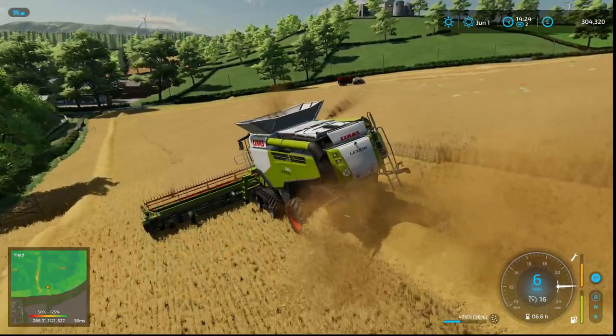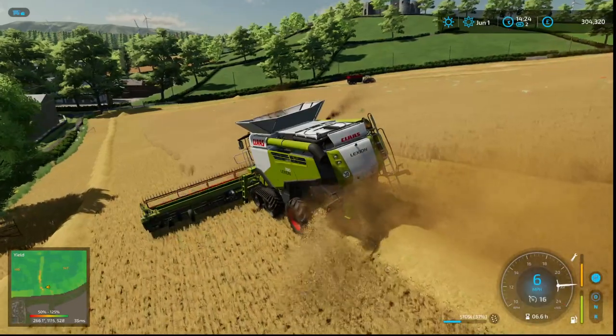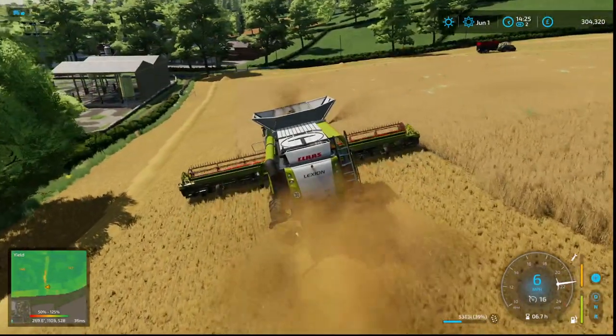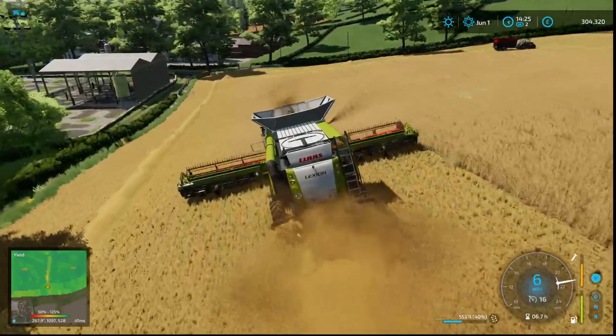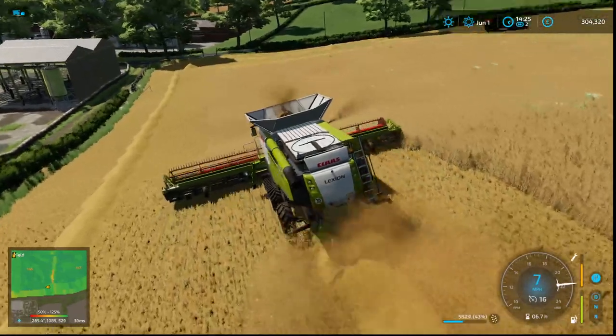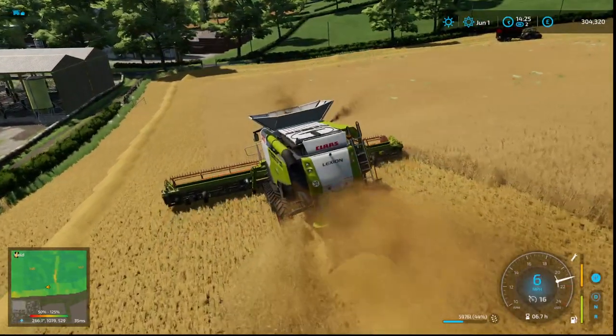Also, I think we have purchased a new piece of land as well, towards the bottom of the map, which we are going to put new productions on, I believe. So, more information to follow regarding that.